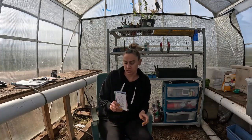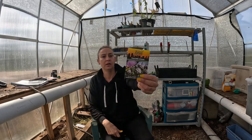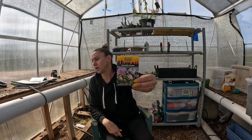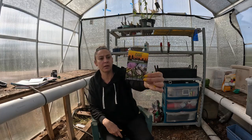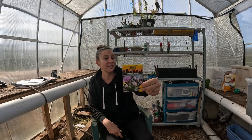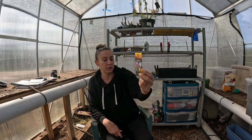That is what I got. So now what I'm going to do is I have these that we bought at one of the local nurseries. These are from another San Diego seed company. And these are my artichokes. And the time is now to start sowing artichokes.